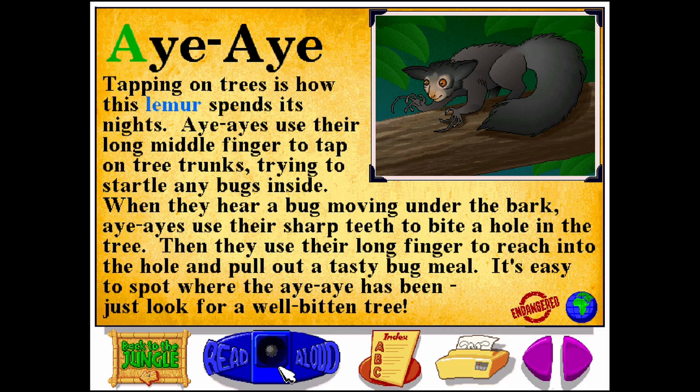Aye-aye. A-Y-E-A-Y-E. Tapping on trees is how this lemur spends its nights. Aye-ayes use their long middle finger to tap on tree trunks, trying to startle any bugs inside.